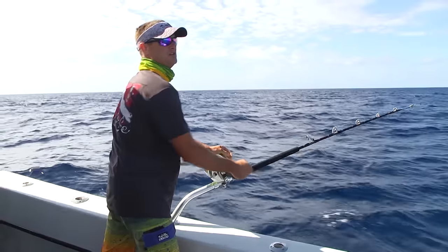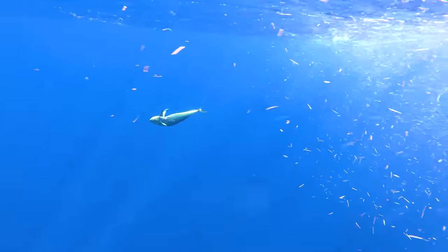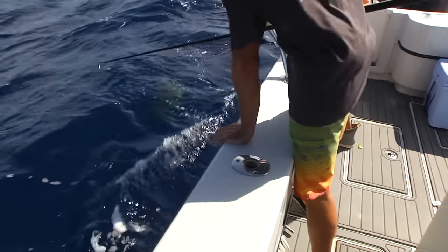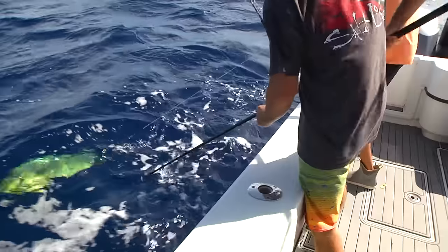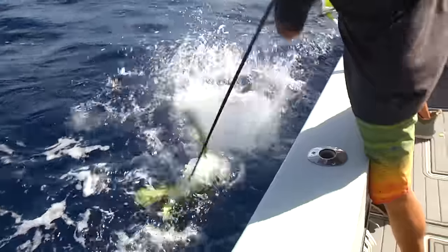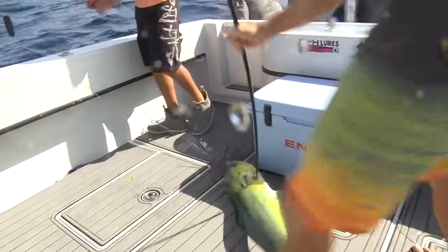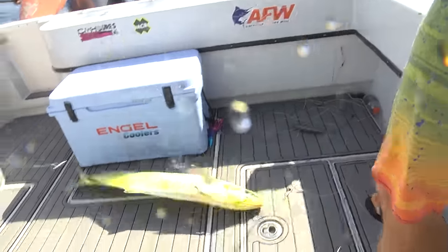Oh, I see him on the surface. He's right there on the surface. Oh, it's a dolphin. Catching dolphin is a lot of fun, man. I mean, they jump all over the place. They're very aggressive. And of course, they're a beautiful fish. And when they hit the deck of the boat, man, they just start flopping everywhere. Got him. He wrapped himself. He's gonna go crazy.